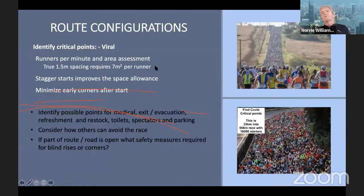Other route considerations and configurations. Here is the field at about 24 Ks in Comrades, which attracts 16,000 runners on the day. It's done on a normal two-lane road, and this is what you're looking at in terms of runners per minute at about 23 Ks. And this is on the up run, same sort of distance, 16,000 starters. Clearly, as it has been run, it wouldn't work for COVID assessment at the present moment.